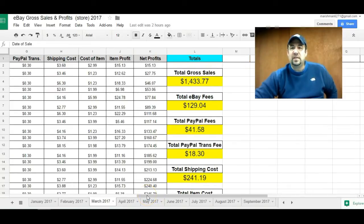We've sold 61 items, I believe, and we've done $1,433.77 gross. That's everything before fees, shipping, everything like that. Today is the 13th, so we're 13 days in the month. So we're trending at just over $100 a day. So it's not too bad.